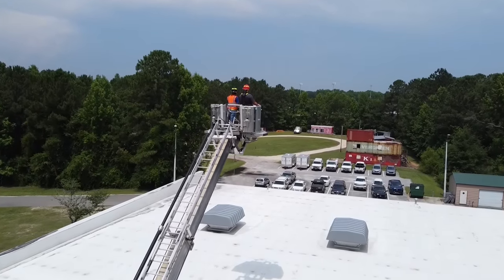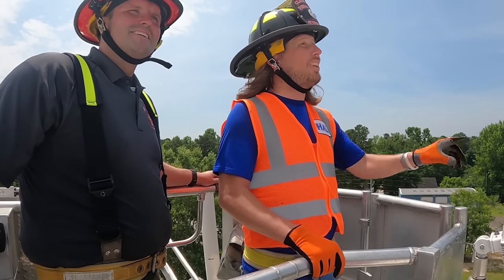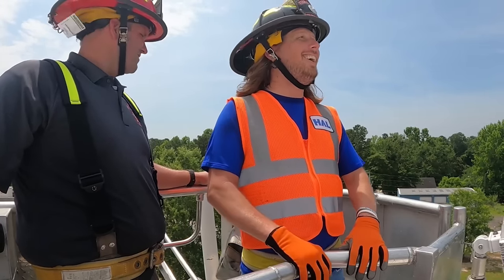Handyman, if you look over there, you can see the high school. That's right. You can see the high school over there. Well, that looks like the football field. That is exactly right. Wow.